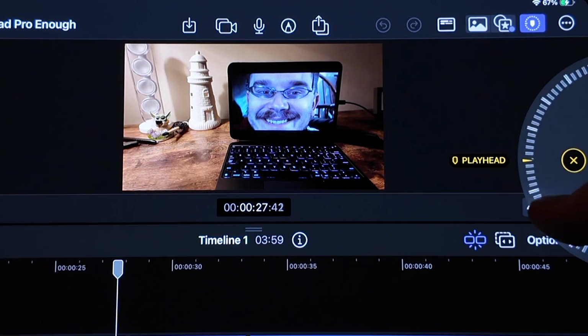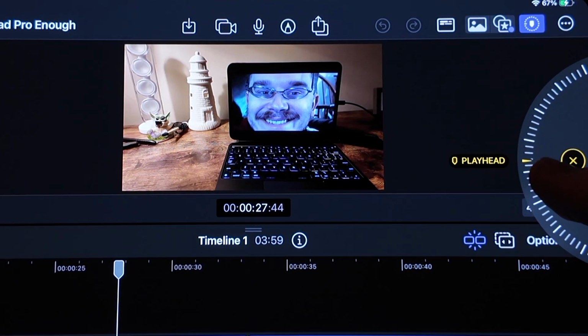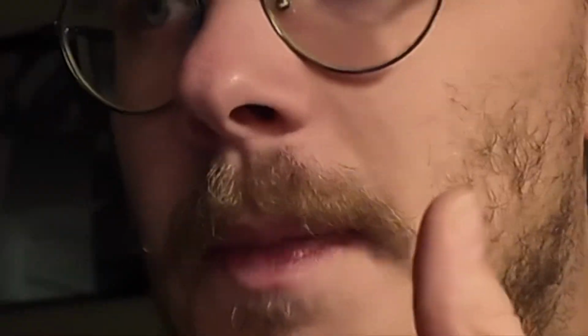If there's a really specific moment that I want to cut in or out on, I can use the jog wheel to find that frame specifically. And it's just a really cool feature. Overall, I find the editing performance perfect for my needs. It's fast enough, and I work surprisingly quickly using this.